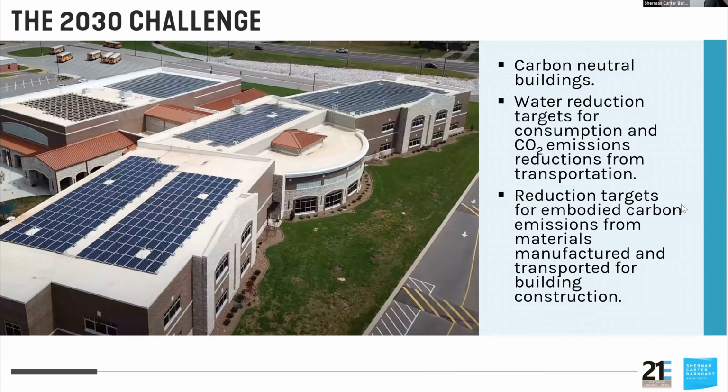Now, the other thing is, as architects, we know about the 2030 Challenge, which says that by the year 2030, all buildings should be carbon neutral. And so we're definitely on our way to reaching that goal. We've talked a lot about zero energy, which is the site energy, how much the building uses. The other part of that equation, though, that we need to start looking at is the amount of energy it takes to make the products and get them to the site that build the building. And so that's just part of the whole strategy in the carbon neutrality challenge.